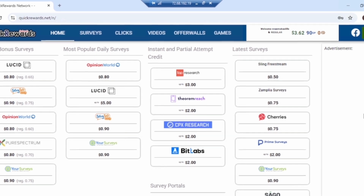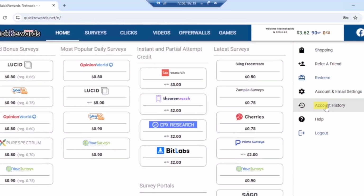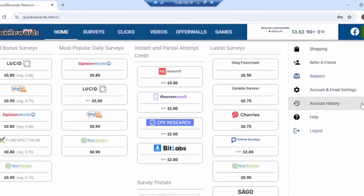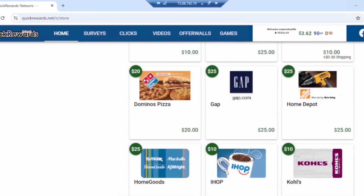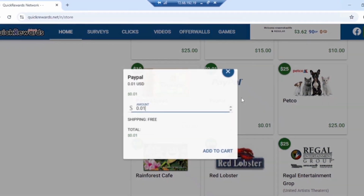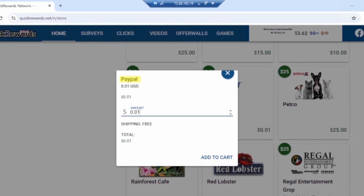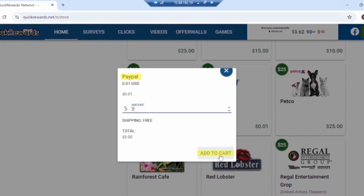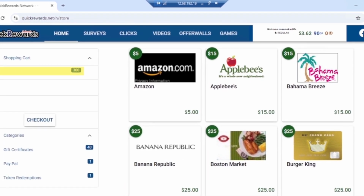Now I will show you how to withdraw your money. My account has more than $3. Now I have to go to the redeem option and there are too many options to withdraw money. I have $3 in my account, that's why I select $3 here. Then add to cart. Now my withdrawal is saved in draft.